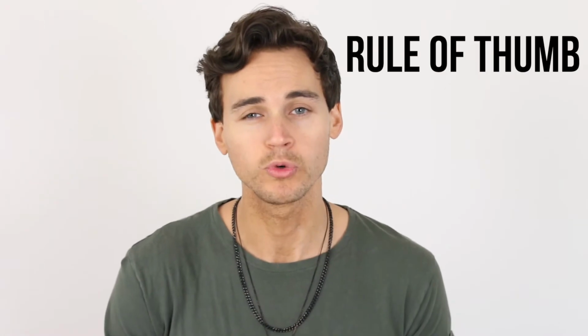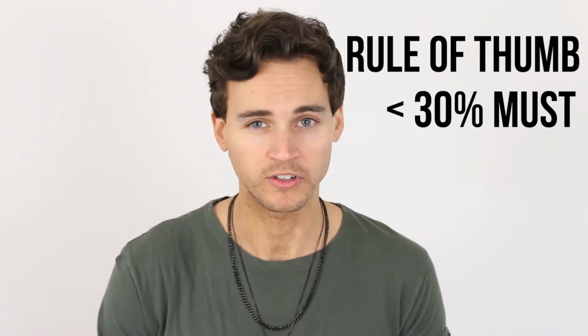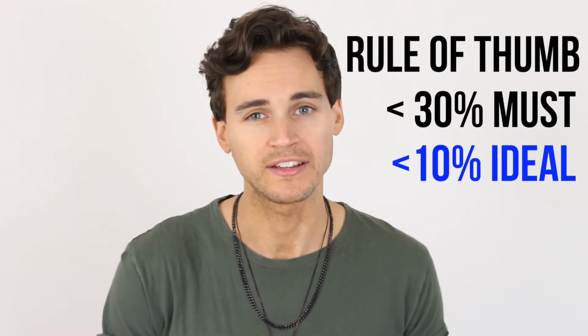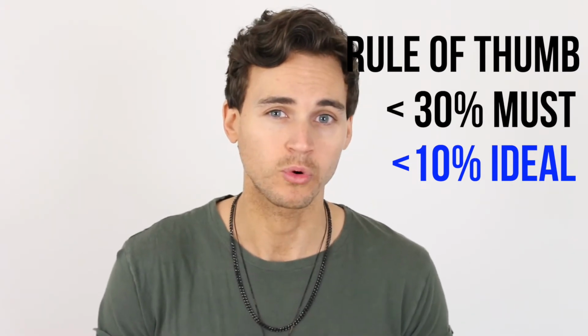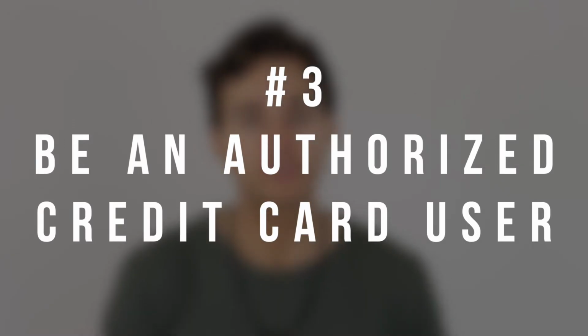Now, as a general rule of thumb, you do not want to go over 30%. However, if you're shooting for that perfect score, my suggestion, and according to a lot of experts, you want to be at 10% or less. And that's simply because, according to many studies, the average person with a perfect credit score has a 10% utilization rate or less.